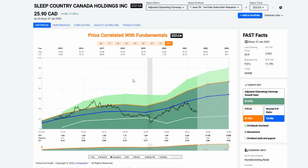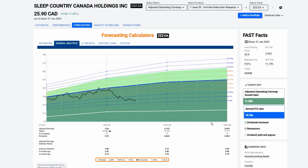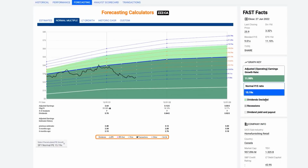Finally, last but not least, is Sleep Country Canada Holdings. This is a company, a mattress retailer throughout Canada. Again, notice the blue line. It has good growth at over 20% a year. Little bit of cyclicality. The market likes to price this at about a 15 multiple, though. Keep that in mind. So when I'm looking at forecasting here, I'm going to use the normal multiple at around 15 times earnings, but we've got a really great margin of safety, a 3% dividend yield.